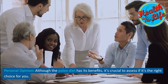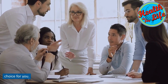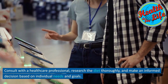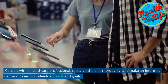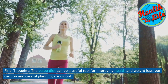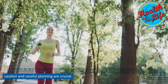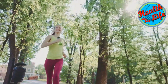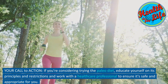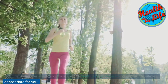Personal opinion. Although the paleo diet has its benefits, it's crucial to assess if it's the right choice for you. Consult with a healthcare professional, research the diet thoroughly, and make an informed decision based on individual needs and goals. Final thoughts. The paleo diet can be a useful tool for improving health and weight loss, but caution and careful planning are crucial. If you're considering trying the paleo diet, educate yourself on its principles and restrictions and work with a healthcare professional to ensure it's safe and appropriate for you.